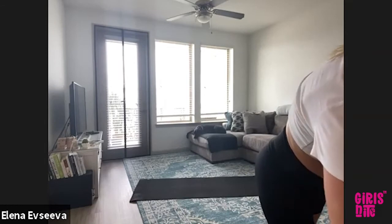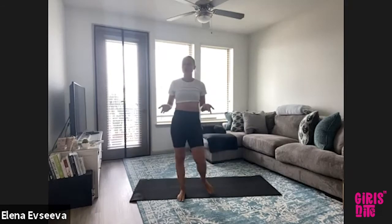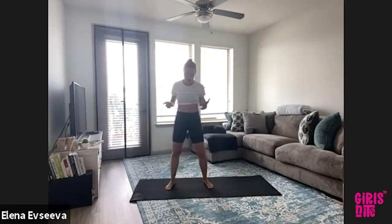So, with the sequence number 1, you're gonna be going through 3 different movements. Every movement we're gonna go for about 45 to 50 seconds. I'm gonna show you them one after another. And we're gonna start with your squats. So, for the squat, wider stance, just like in the warm up. Feet are out at 11 and 1.